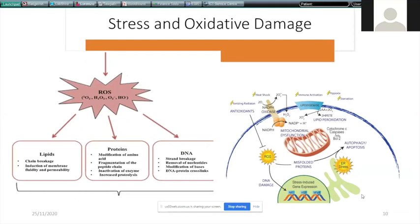eggs or sperms. So this ROS affects the lipids, which are the fat molecules, and breaks their chain. All the cell membranes contain fat molecules, and that can change their fluidity and permeability and damage the cells. It can also affect the proteins and the DNA. And this is how it reflects in the quality of the eggs. Or if there is more destruction, then it also impacts the quantity of the eggs.